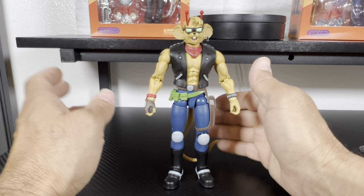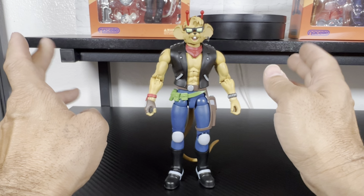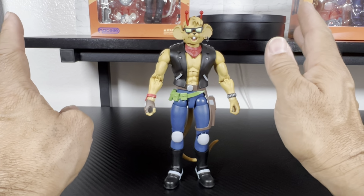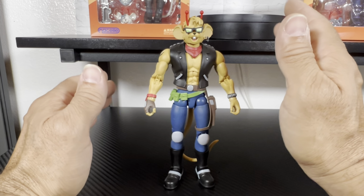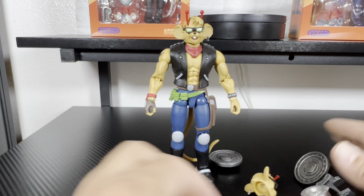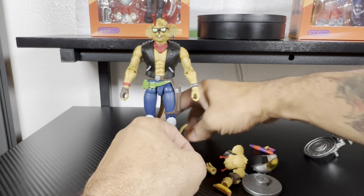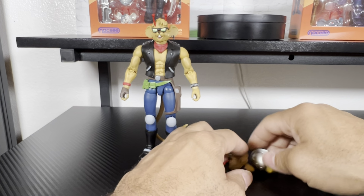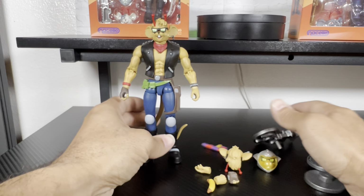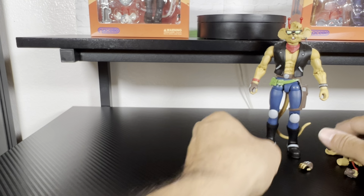Got home, I was like, oh my god, it just looks so good in the box. I went back the next day. I actually ordered them just to secure them. I picked them up the next day, and I am happy. I'm glad that I did. And for $30, you get all these accessories. It's always good when they make it worth the value. And plus, the figures, all of them look amazing. Again, I'm glad I went back and picked it up.